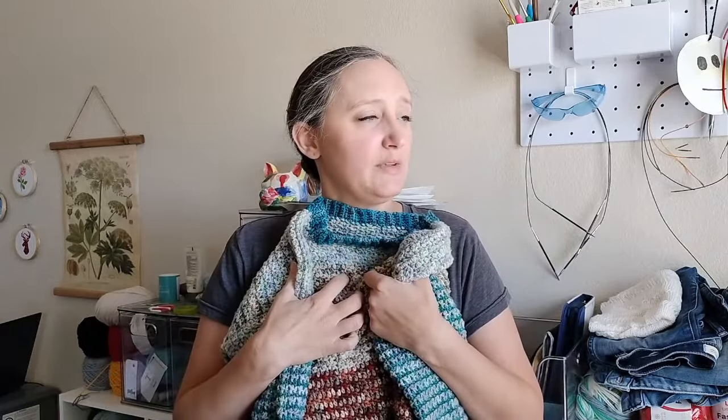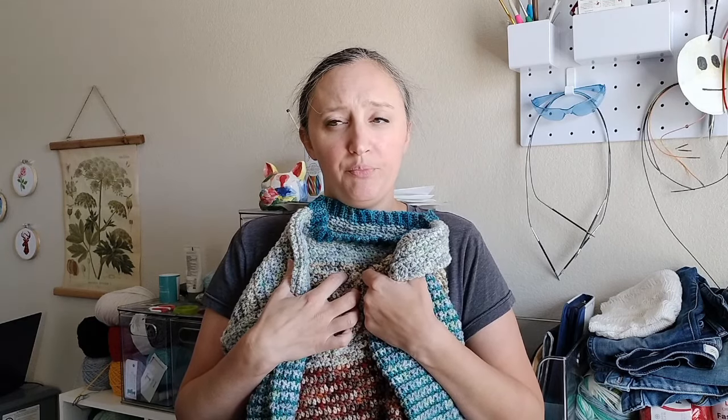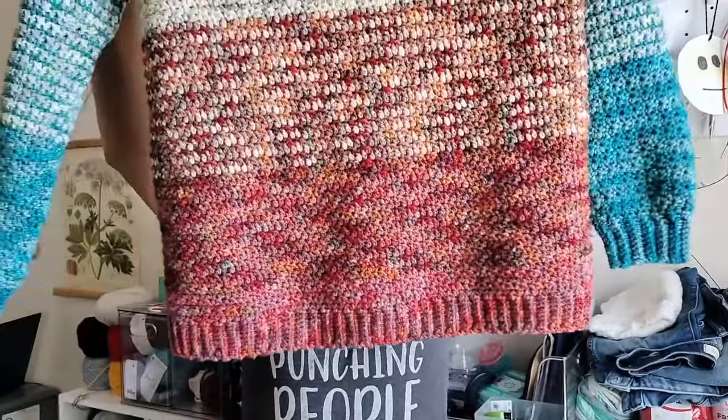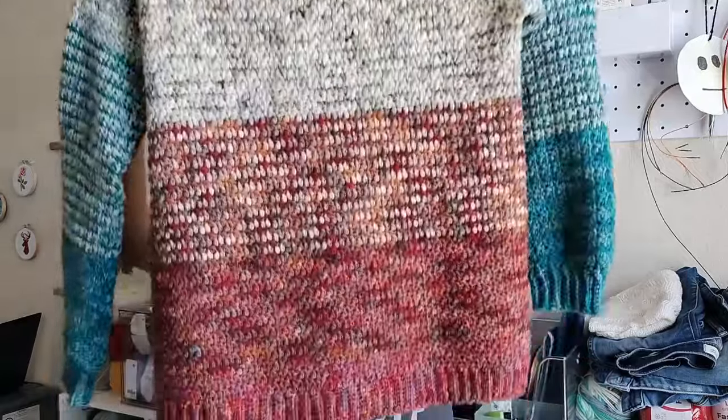It was, what was it? I think it was like 100% American wool or something, like bred and sheared and spun and dyed American wool, I think. It was really cool. I loved it. And I got, I think, every color they had at the time. And so I did every other row, I alternated colors so that way I would get this look.